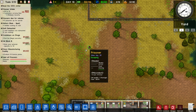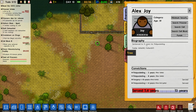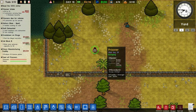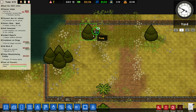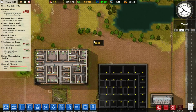Jay trying to escape. Or Alex, to be honest. He's climbing over this piece of fence, as they always love to. But he's getting nowhere. Or is he? No. Good. Mildly worried for a moment there.